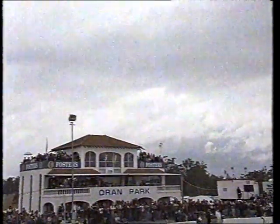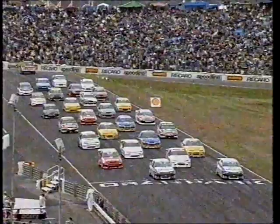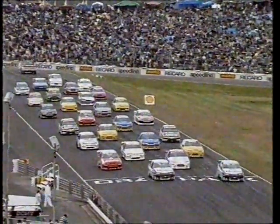It's cold at Oran Park, weather threatening, a few spots of rain falling, set to go. Heat 2, round 10, the Shell Australian Touring Car Championship. Brock on pole, Lowndes, away they go. Good start for Brock. Lowndes just bogs down a little bit. Seaton comes through easily into second spot.